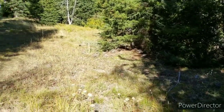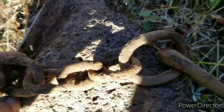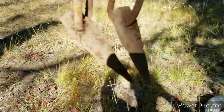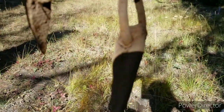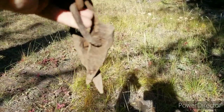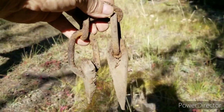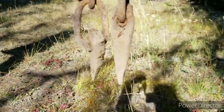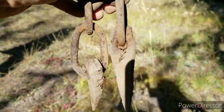Hello, everyone. Well, we ran up for a couple hours at the Dollface home site. Look at this. It's got two spikes on a chain. I think they sank them into the logs and then hooked on here and pulled them out. Never seen anything like it. How cool is that? It's real bright right here. I hope you can see that, but wow, that's a keeper. All right, moving on.